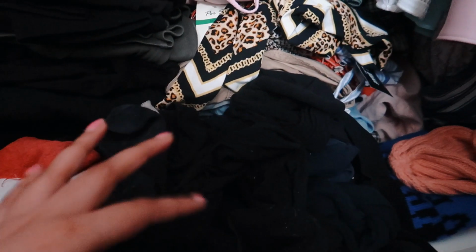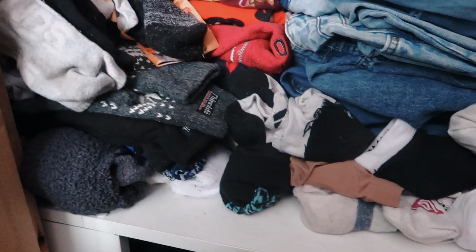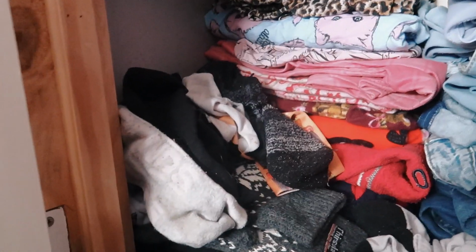Here it's a little bit of a mess, but I have all my tights. And then here is where I keep all my socks, so then I don't lose them. Then here I've got more socks. I've got some gloves, and I've got some socks that are missing a pair.